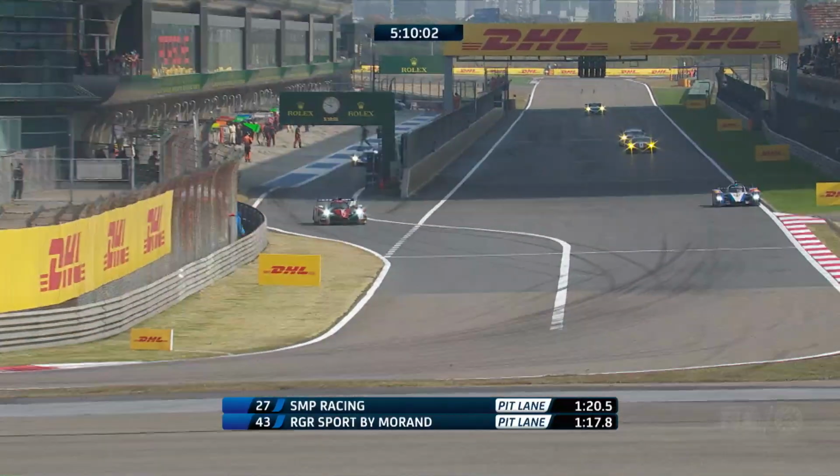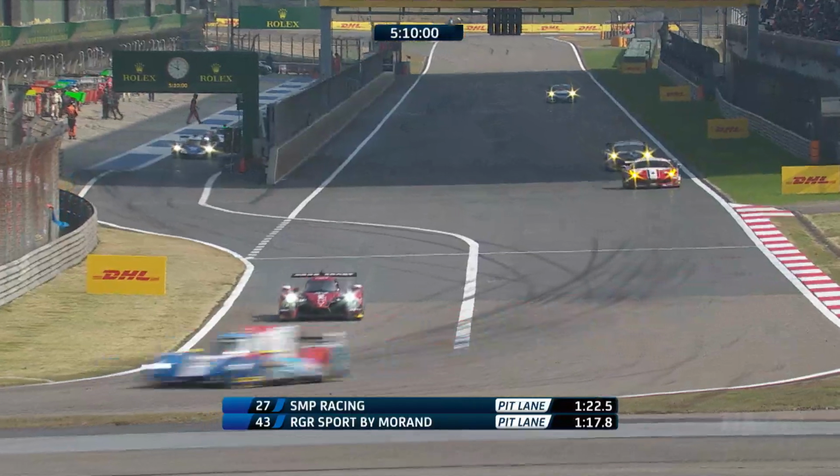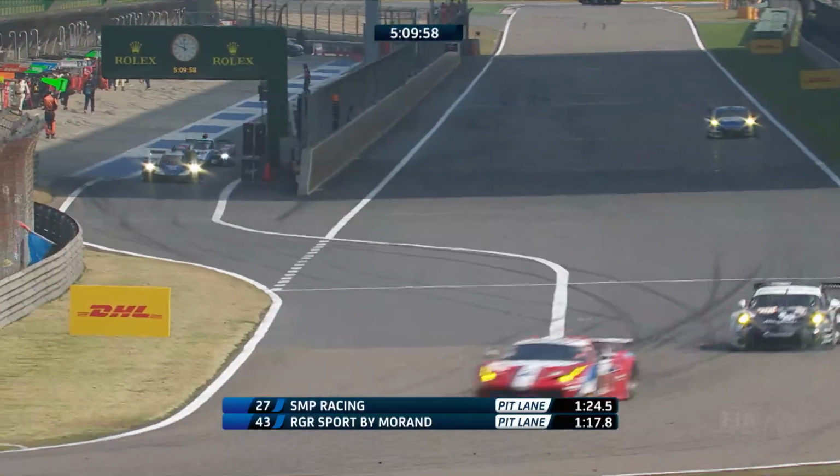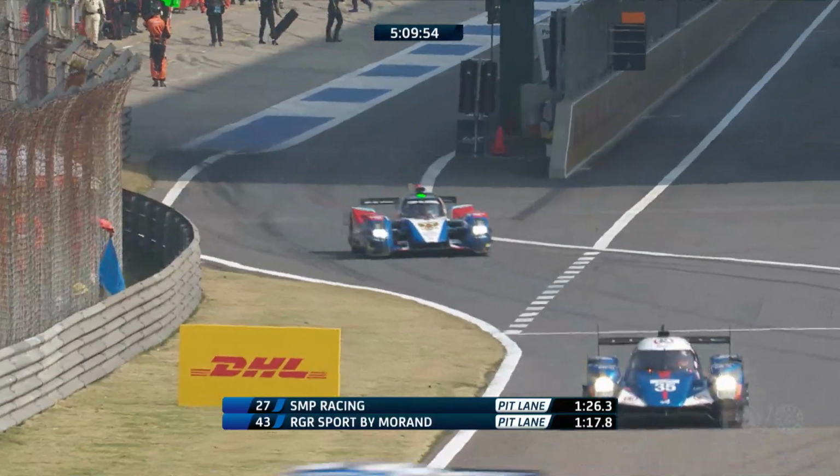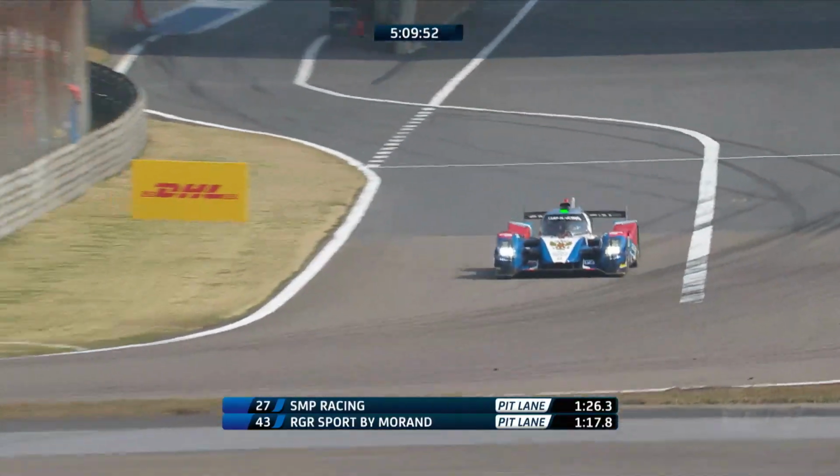And there's the confirmation, the green 31 getting out ahead of both of those cars that were in front of it on the road. Slow stop there for the SMP. And indeed, the Baxi DC car's gone past it in the pit lane as well.